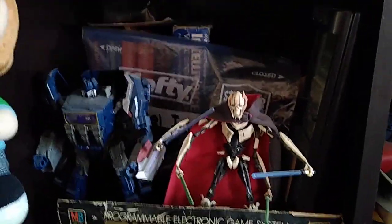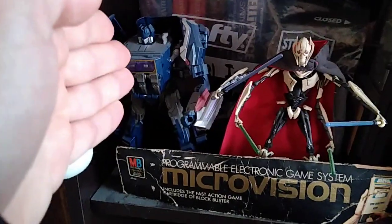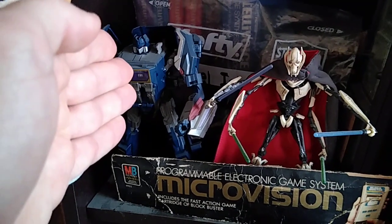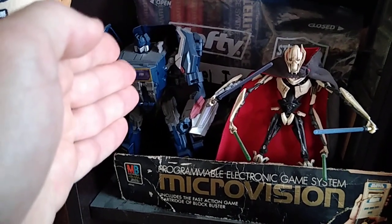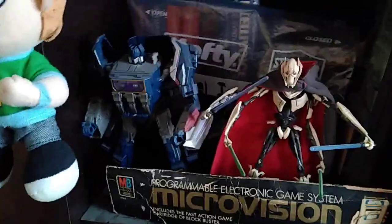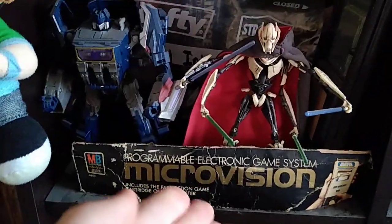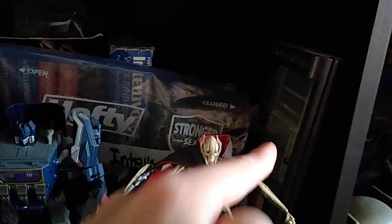Stupid. Okay, so right here, got General Grievous, Black Series Deluxe figure. That is Soundwave from Transformers. It was either War for Cybertron or Fall of Cybertron. I forget which game. Both fantastic games, by the way, though. This is my dad's Milton Bradley Microvision, and that's the actual Microvision right there. Got some games in the back there. I don't know if you can make them out.